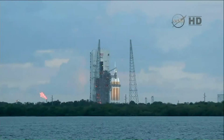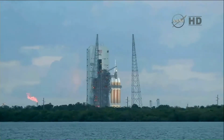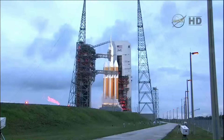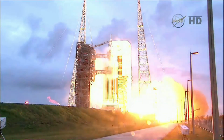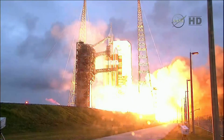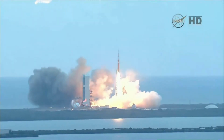20. T-minus 20 seconds. 15. Rofi ignition. 10. The igniters have been lit. 9, 8, 7, 6, 5, 4, 3, 2, 1. And liftoff at dawn. The dawn of Orion and a new era of American space exploration.